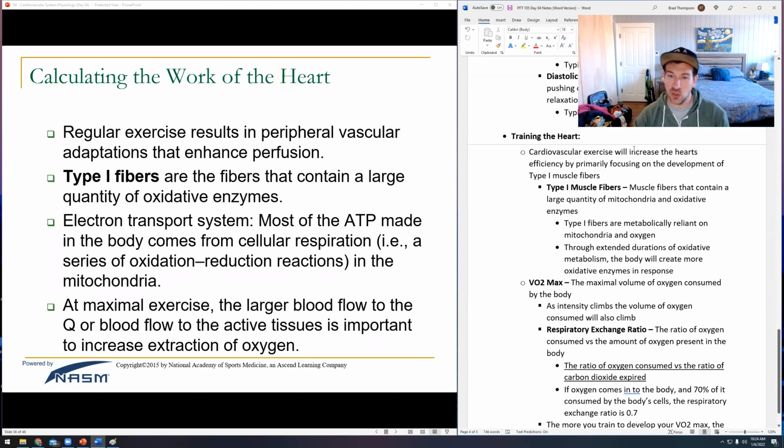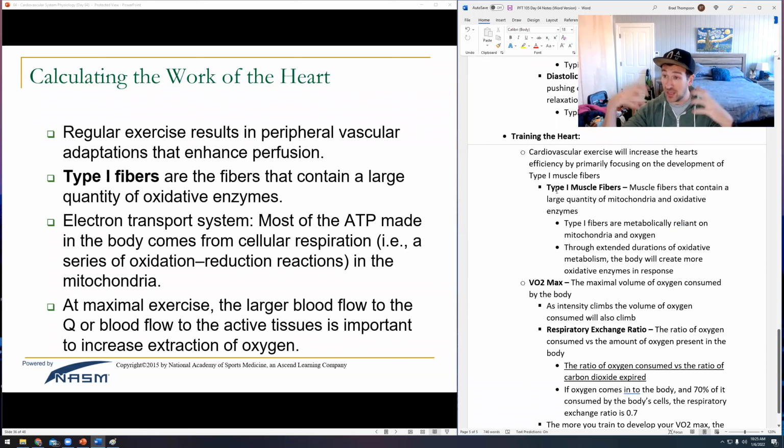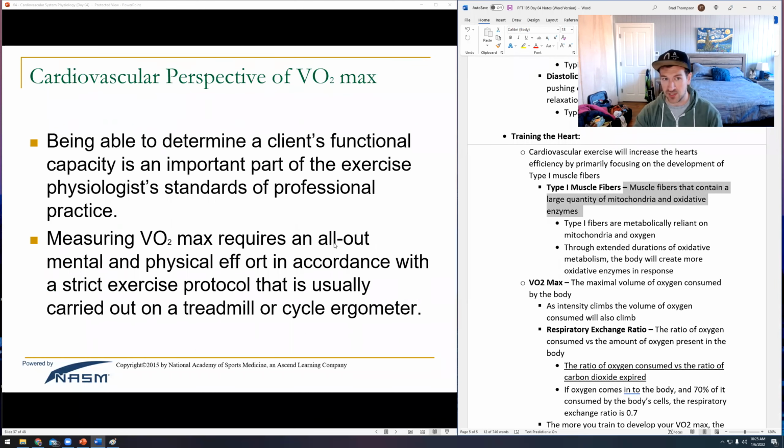All right, so here's what's cool about training. As we start to exercise, regular exercise is going to have really positive effects on our cardiovascular system. Cardiovascular exercise will actually increase the efficiency of your heart, and it will help you develop more type 1 muscle fibers. Remember, type 1 muscle fibers are endurance fibers. Type 1 fibers have a lot of oxidative enzymes. They primarily rely on producing energy with oxygen. So type 1 muscle fibers contain a large quantity of mitochondria and oxidative enzymes. They are much more reliant on oxygen compared with type 2 muscle fibers. If we look at the difference, right?